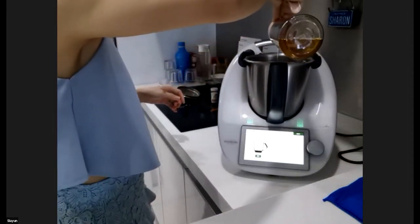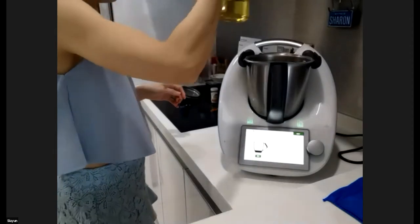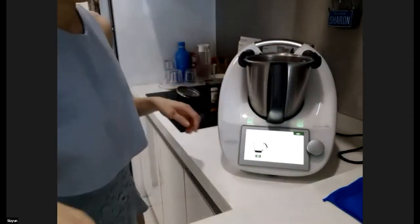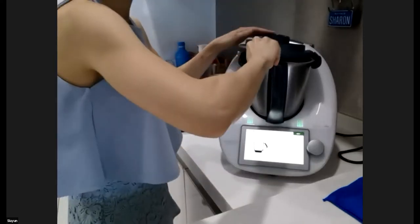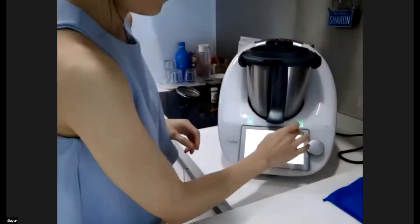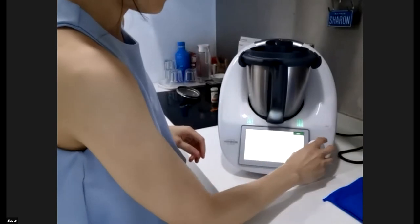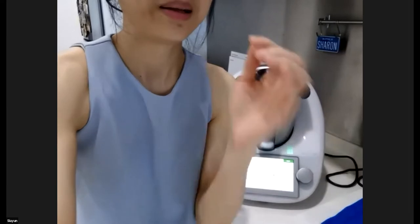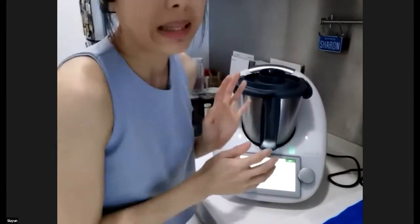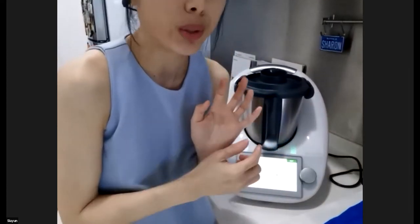Yeah, so a lot of the time, you need to depend on a recipe. Maybe you need to hold your phone in your hand and watch the video over and over again, repeating so many times. But with Thermomix, you don't need to have a book or a phone in hand. You just follow everything on the screen. Okay, so the next step is it will help us to knead the dough.